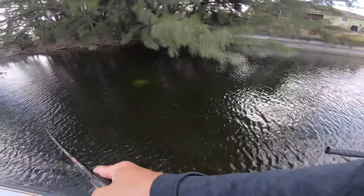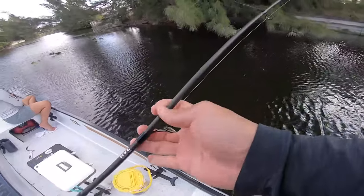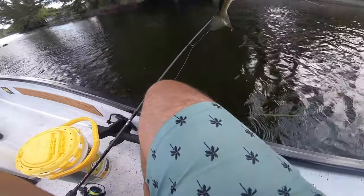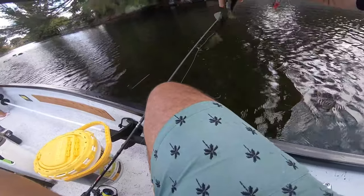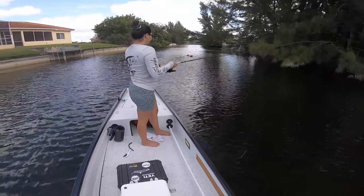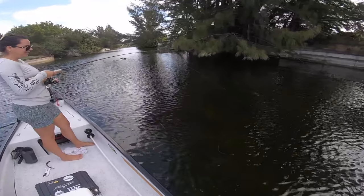Fish on, right there. Little guy. No, no, no. It's a bass. Here we go. Oh, doubled up. Here we go. Doubled up. Oh, and mine's a peacock. Oh, yeah. Dude, it's a nice one. Oh, dude, you got a follower.